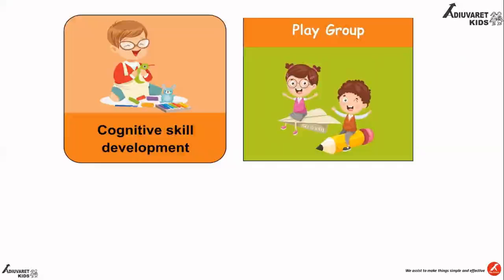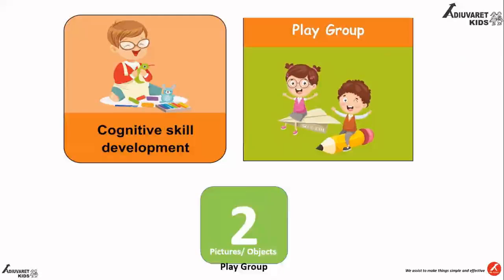Then let's go to the play group. The playgroup children who are between 2 years and 3 years, as we have already said, we'll have to bring two pictures or two objects, because at that age group, reading two pictures simultaneously is what is expected from a child. And we'll just keep these two pictures and two objects for playing this game with our child who is between 2 years and 3 years.